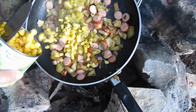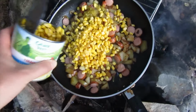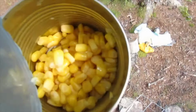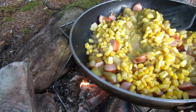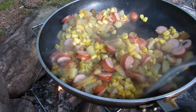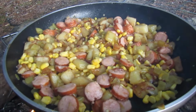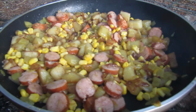So let's see here, maybe about that much. There's still some in the can. Yeah, so at this point you pretty much just wait until it's heated through and then you're good to go.